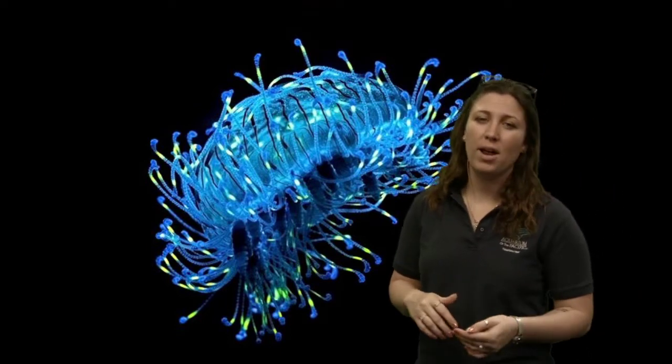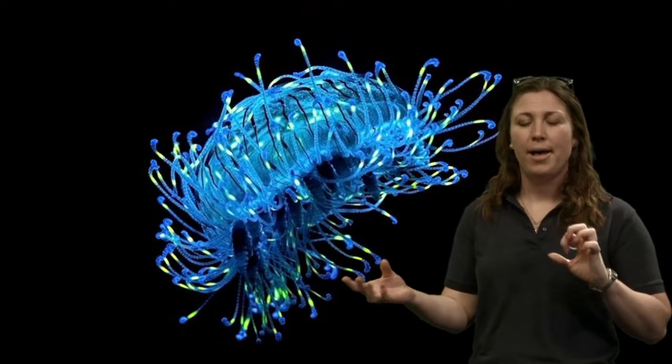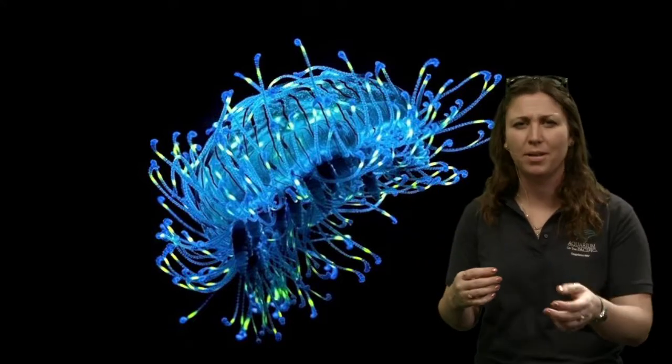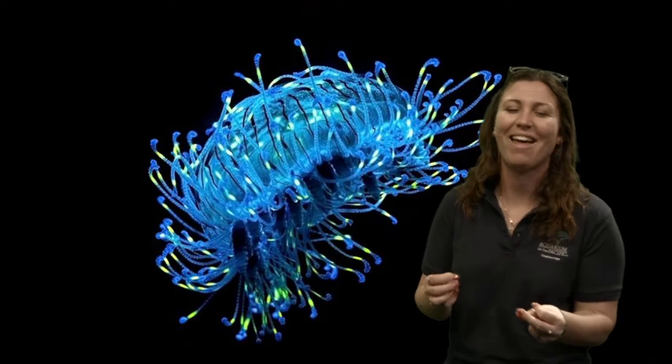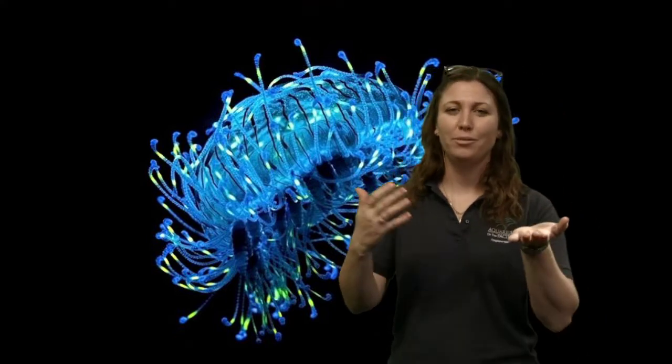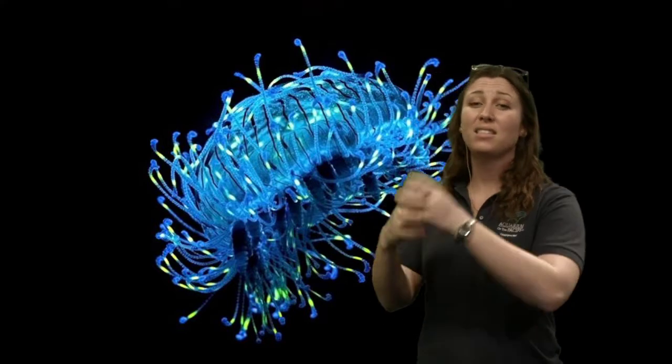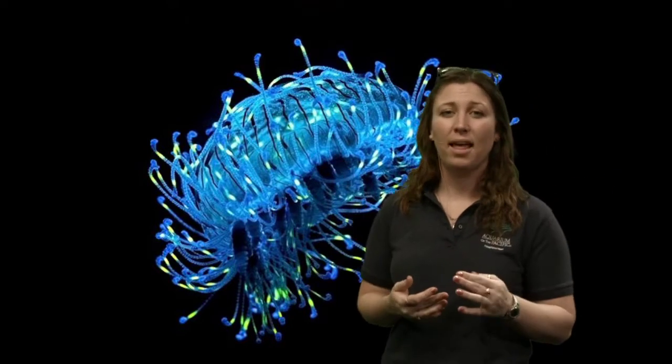Luminescence is a chemical reaction between two chemicals, luciferin and luciferase. And when those two components interact, it creates this light. Now, oftentimes that light is blue.